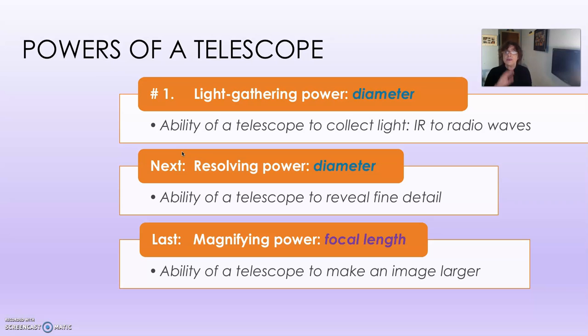When we look at these reflecting telescopes, we think of three powers to them, and we talk about them in order. The first power is its light gathering power, and the second is its resolving power, and the third and last, which might be counterintuitive, is its magnifying power. Two of these powers are related to diameter. We're going to go into that quite a bit. One of the parameters that power of a telescope is related to is focal length. We'll describe that as well.